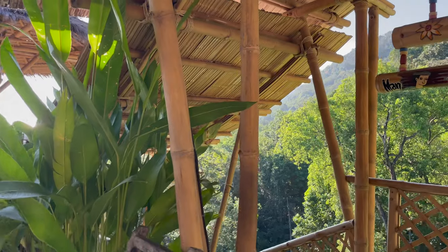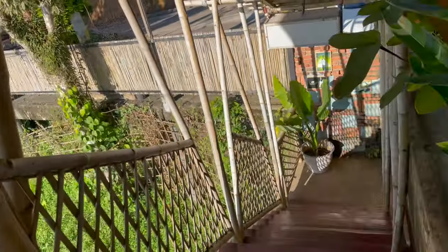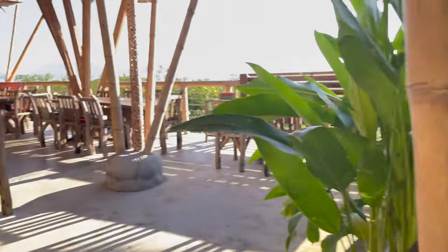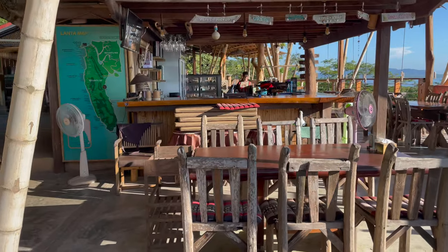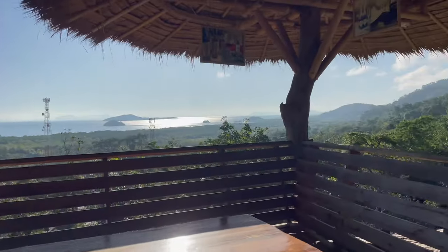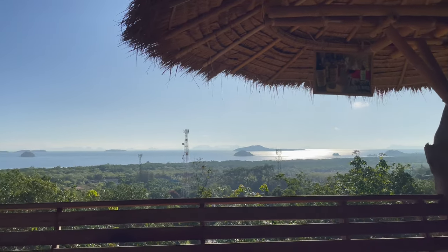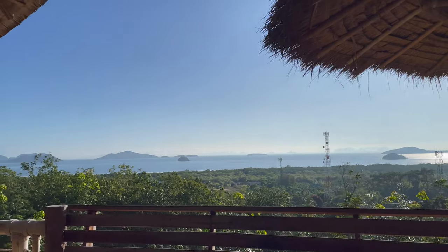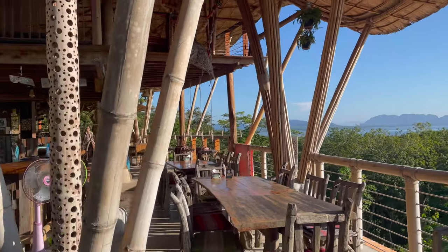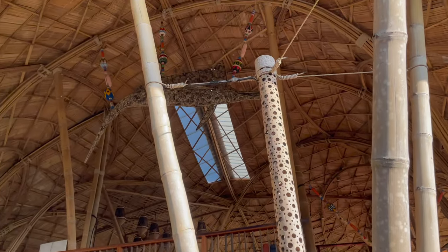The food's pretty good. I'm just having a coffee this morning. I may have something to eat. Everything's bamboo. The toilets are down this way. You can see it's pretty high up. And some of you who've seen my videos have seen the absolutely spectacular view here. This is a very nice place to come and have lunch or breakfast on a nice clear morning. Beautiful. Absolutely beautiful. Really is incredible.